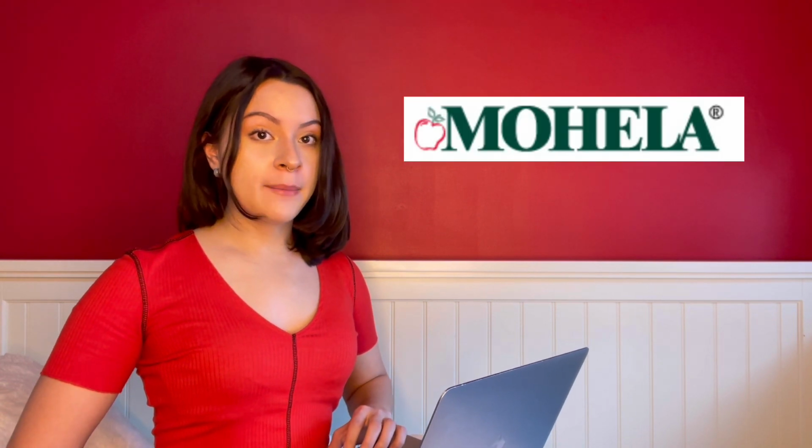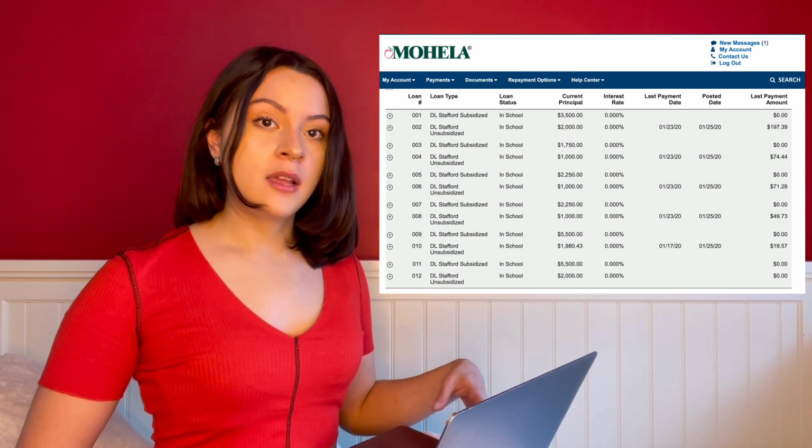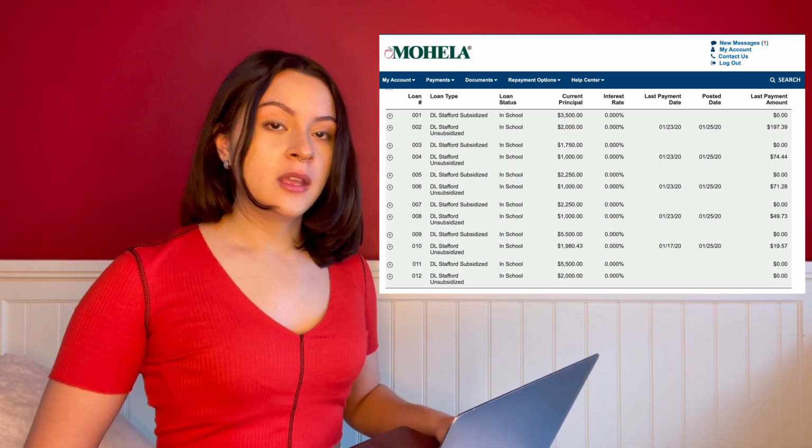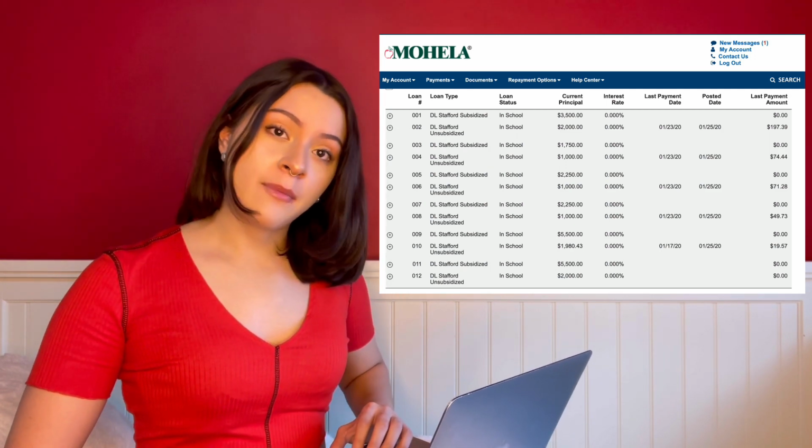Okay, so now let's talk about my student loans. My student loans are serviced by Moella, and as you can see here, I've taken out in total 12 different types of loans during my time at NYU. There's really not much to say about these loans except that these are the ones that I'm not the most worried about for two reasons.